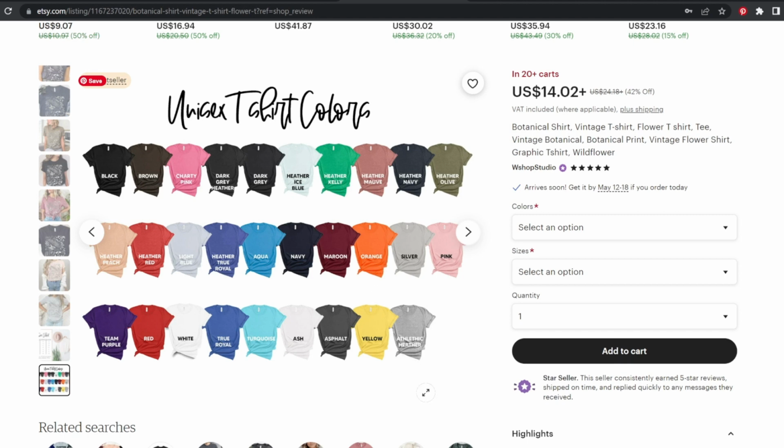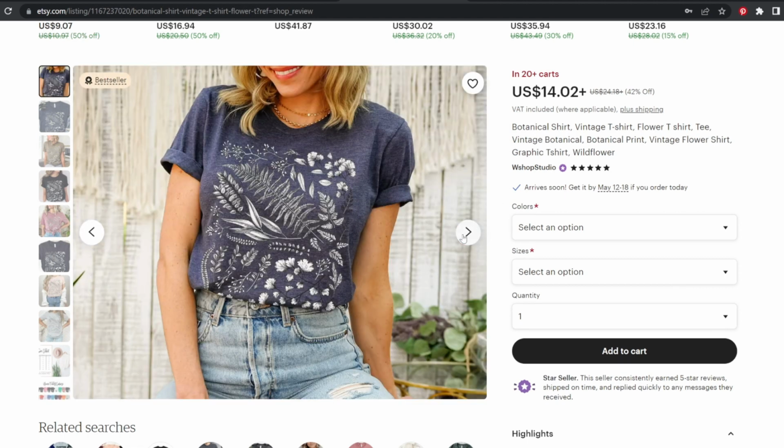Anyhow, the next image is all of their shirt colors, and it goes right back to the top.